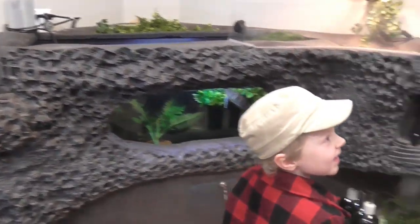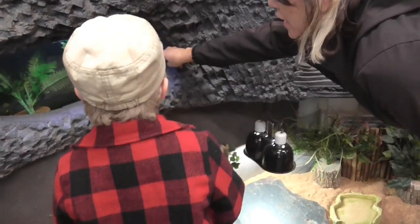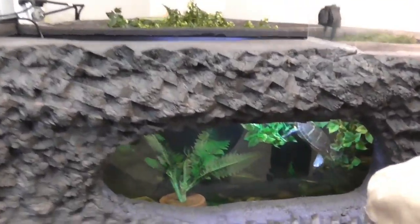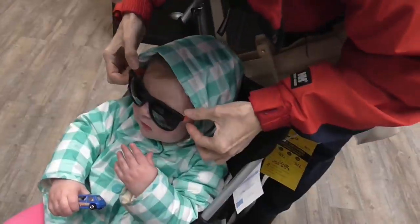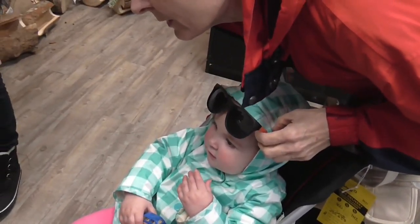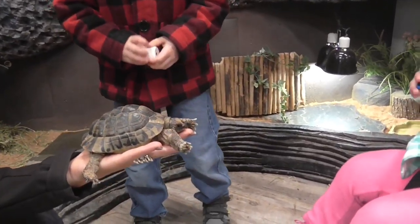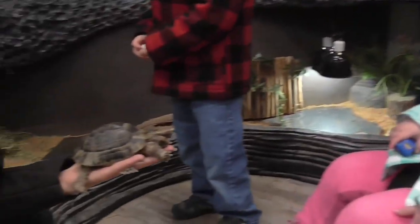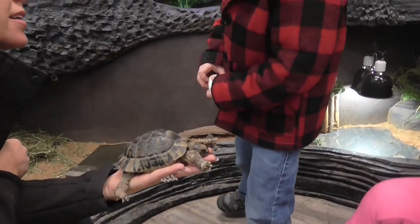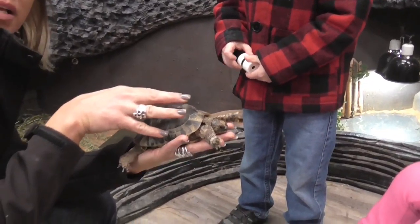That's Maud. She's a painted turtle. You see these wires behind her shell here? That's because she got hit by a car. Oh, no. So we're trying to fix her shell. You see the turtle? You know what this is? It's a tortoise. So that's a turtle that swims in water. This is a tortoise who walks on land. This tortoise is not from Nova Scotia.